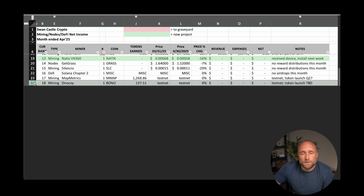Next, we have Onocoy. This is very similar to GEODNET, also on testnet. I have an antenna and a receiver connected to my roof, earning testnet tokens for Onocoy, but no definitive word yet on when their token will launch.